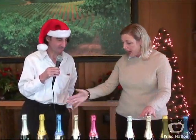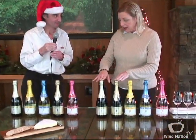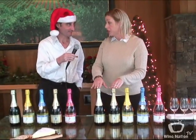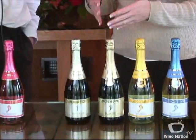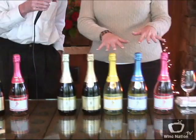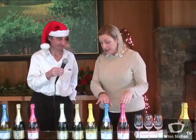And you'll notice that the packaging is really distinct. The packaging for the Brut and the Extra Dry is similar, and we call this the Cuvée Collection, and these are the more traditional packages. Designed more for weddings and special occasions like New Year's Eve toasts and holiday toasts. Right. And then we have our varietal line of champagnes. So we have Pinot Grigio, Chardonnay, and White Zinfandel.